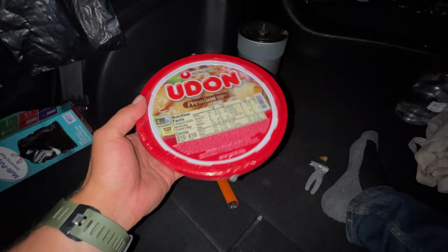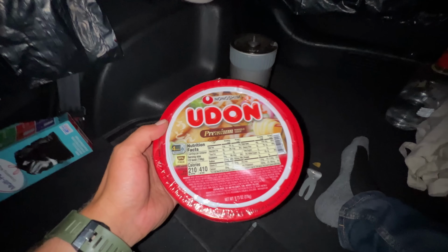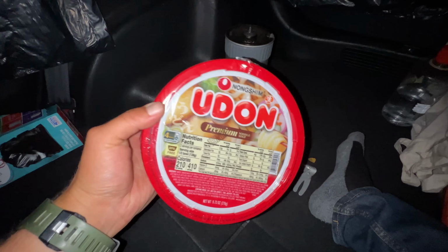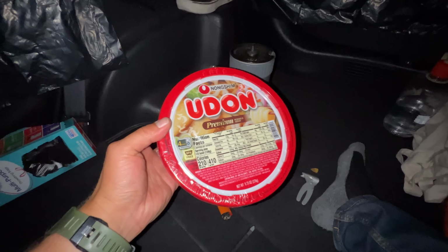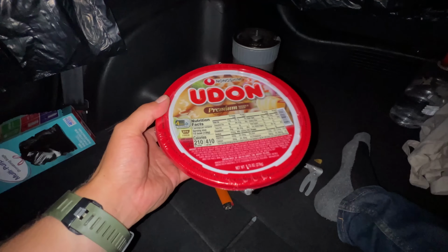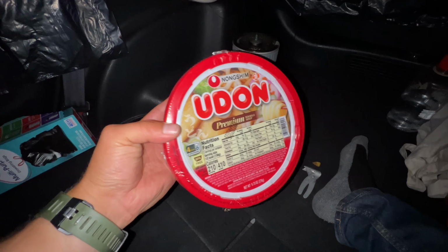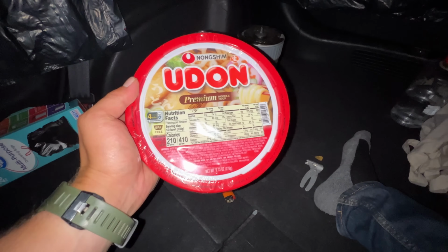Now, I know I just had instant noodles in my last video, but this is all I can think of that I'd be able to cook in here. And plus, last time I made sushi as well, and the noodles were just supplemental. So today, I have this udon premium bowl of noodles. I've never had it, but I've got pretty high hopes, honestly. It looks good.